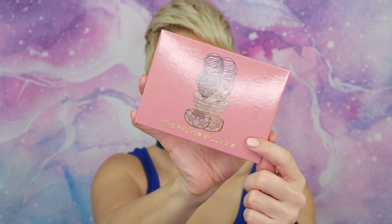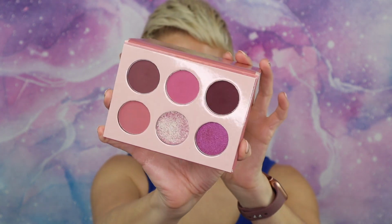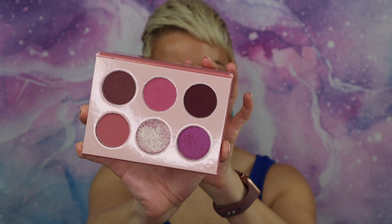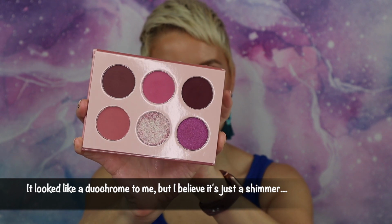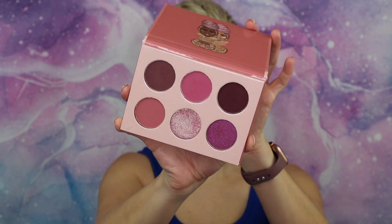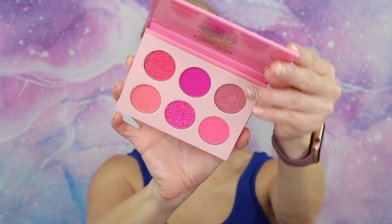Juvia's Place is sold at Ulta Beauty, but I don't believe they have these shades available yet since they are new releases. So this first one is the Mauves by Juvia's. And those are the nice, pretty mauve tones that you get. Really, really nice. You have that duochrome down there, the shimmer, and of course you have those matte shades. Really, really pretty. The next one in this collection is the Sweet Pinks by Juvia's.